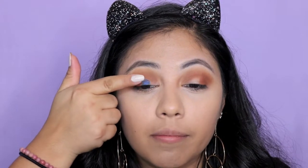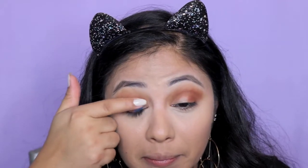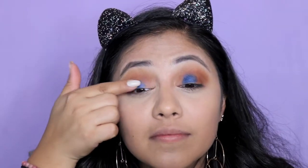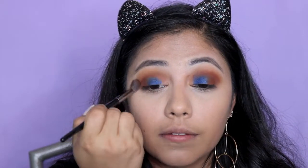She's pretty. And then I am going to take the blue because, like, why not? I'm just going to take it on my finger, and whoa. I'm just gonna put it in the middle. Pigmented. Blending is good for the soul. I'm just gonna say that. And then with our blending brush.